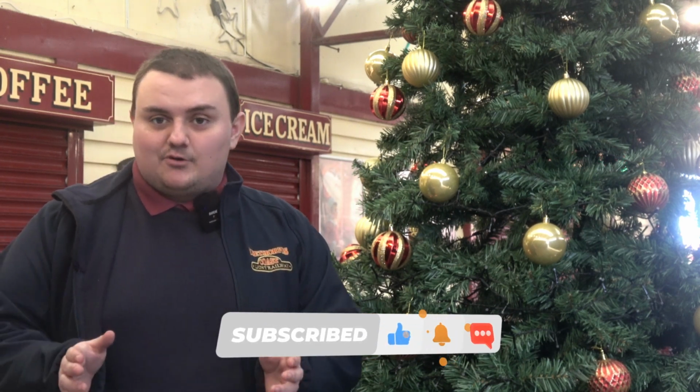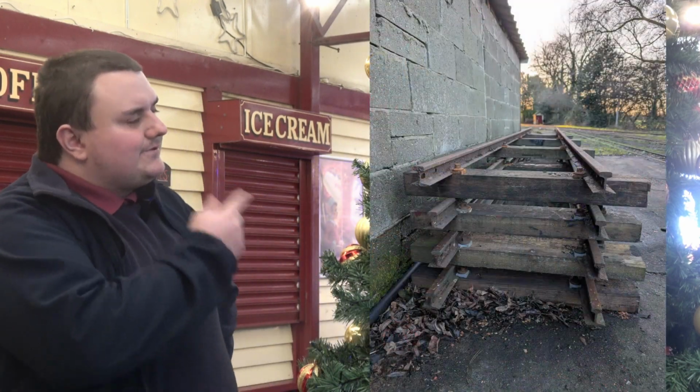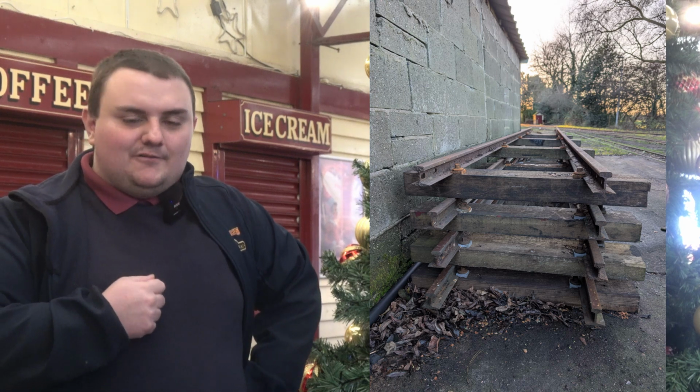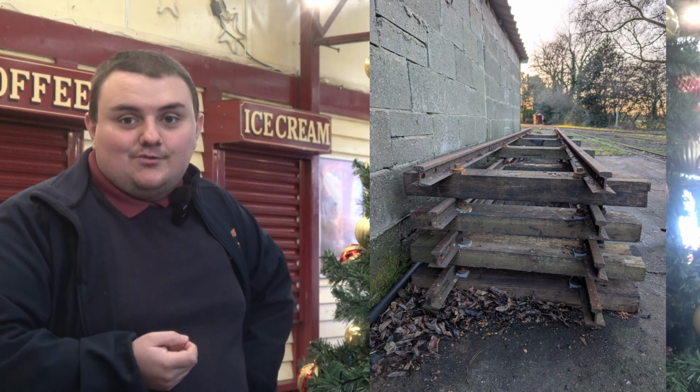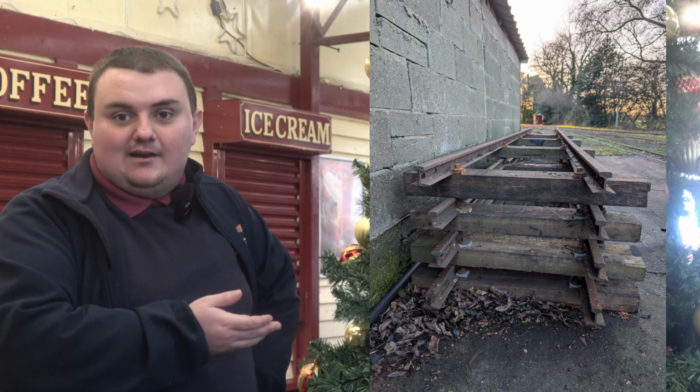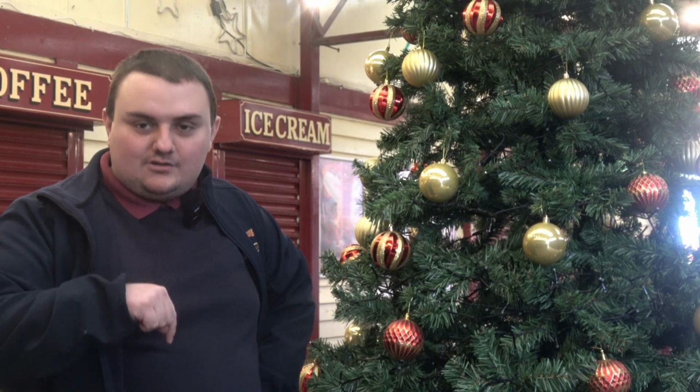Now, as everyone knows, here at the Cleethorpes Coastline Railway, we love welcoming new locos and visitors to the railway as well. So, in the new year, we're welcoming a brand new guest to the railway. However, judging by these track panels, I'm thinking she's not 15-inch gauge. So if anyone can guess what loco is coming to the railway, please do so by leaving a comment in the comment section below.